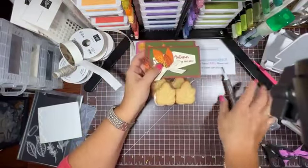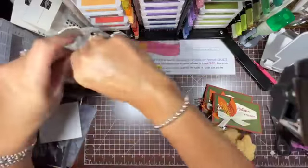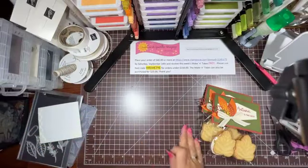All right, that's it. So let's take a look at our projects again. Let's bring them back in. I've got a little bit of a mess going here.